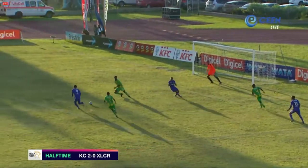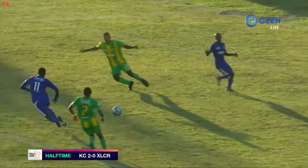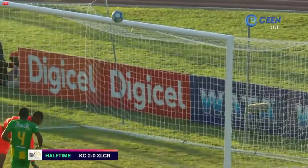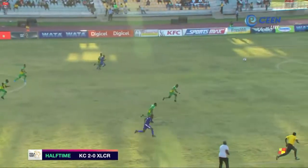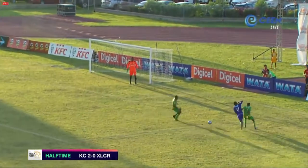And that was a very good goal. Had 3 attempts before this. Either they were weak attempts or they were wide. This one, powerful and direct. And there was nothing Pepito Smith could have done about that one. Clear goal there. And in the 36th minute, Kingston College will go 2-0 ahead.